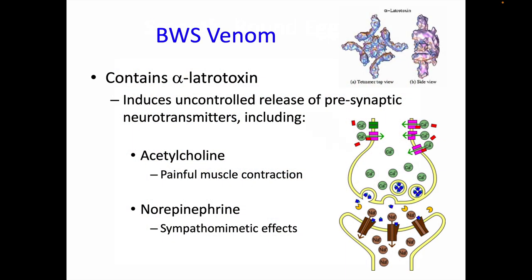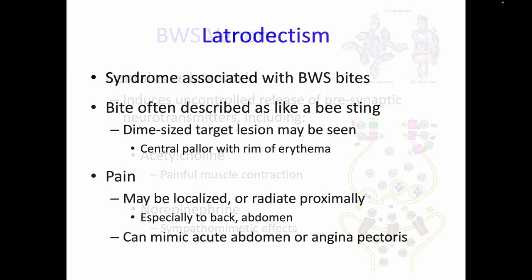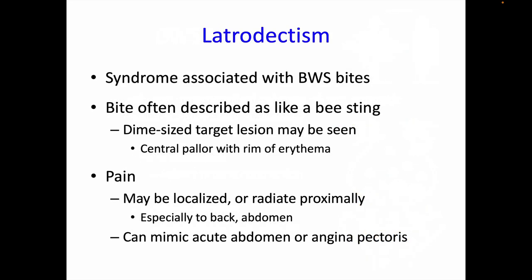The venom in widow spiders contains a toxin called latrotoxin, for Latrodectus. In the upper right, you see what its structure is, and if you get a tetramer of these together, it will actually form a pore in a membrane, allowing uncontrolled release of presynaptic neurotransmitters, which includes the release of acetylcholine, resulting in painful muscular contraction, as well as release of norepinephrine, resulting in some sympathomimetic effects. The whole clinical syndrome associated with widow spider bites is called latrodectism.